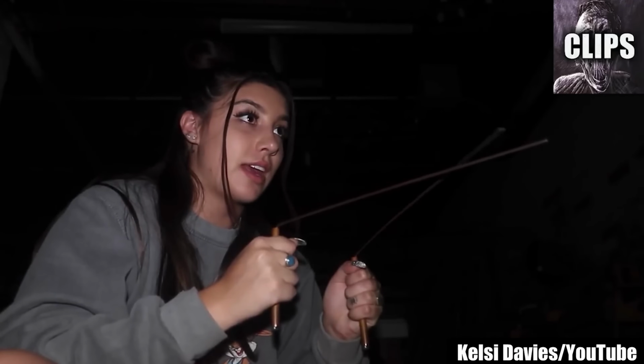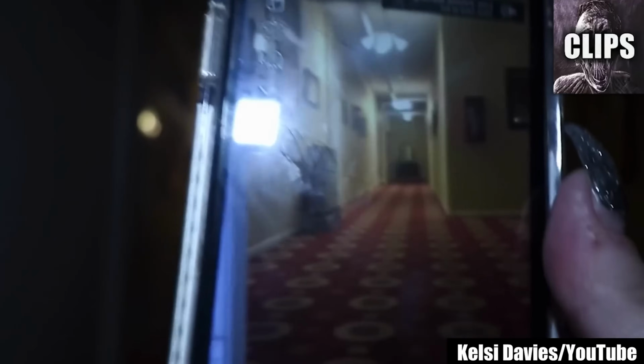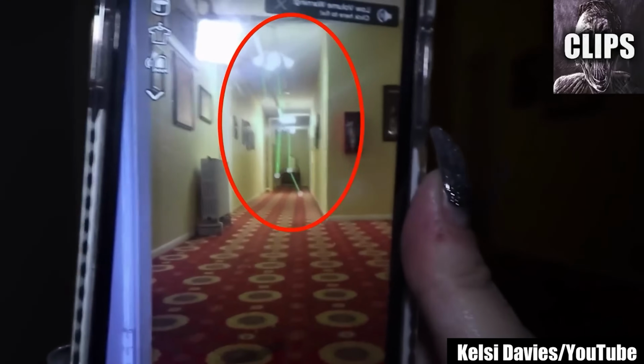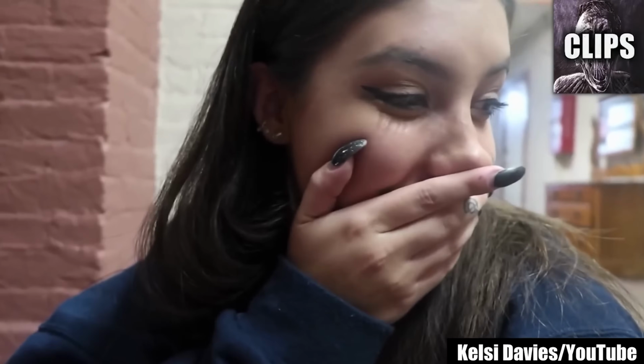A short while later, Kelsey asks the young girl she's speaking with to trigger the device, and she does. Device go off? Oh my god. They then enter a creepy hallway, and using a Connect app on the phone, they see a figure standing there. Later, she says she saw a man standing by the door out of the corner of her eye, one that she's seen before in the hotel.